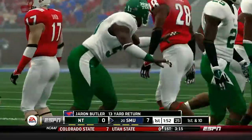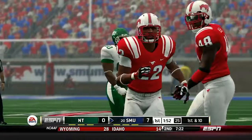Bring him down at the 50-yard line. He did a good job there to give his team decent field position.